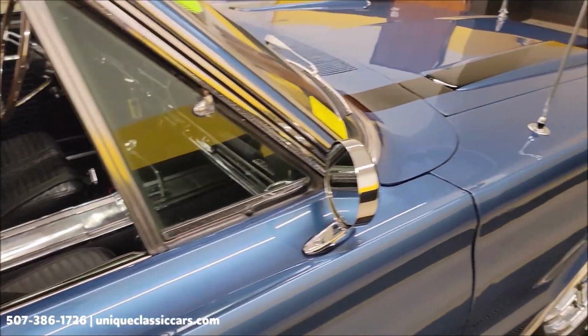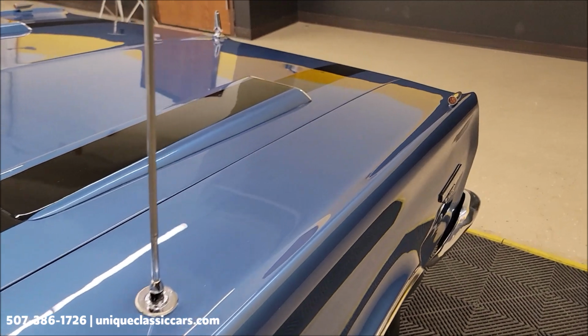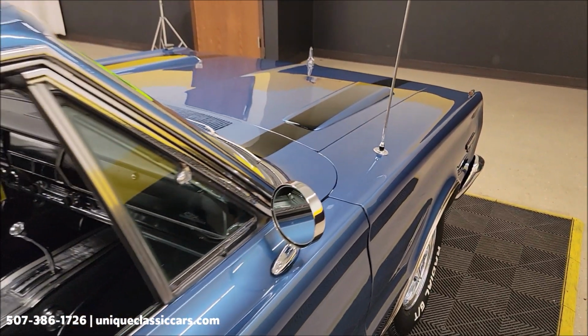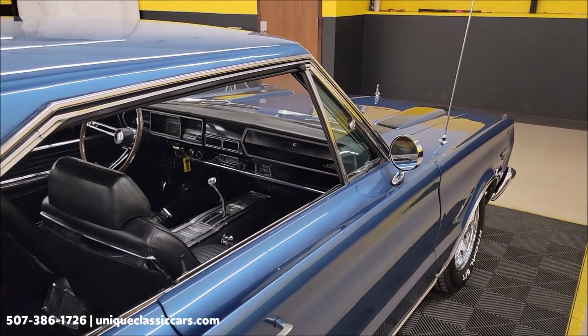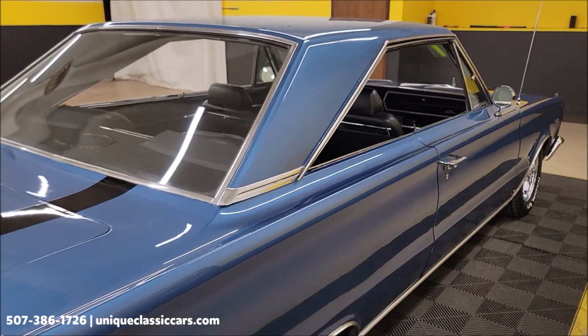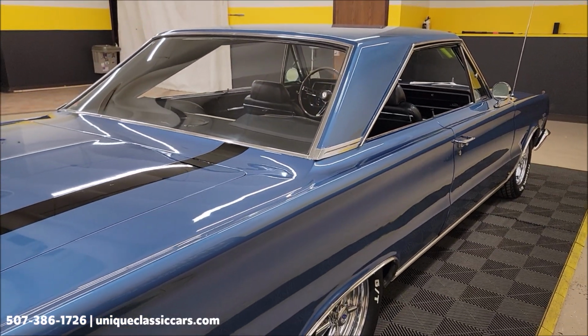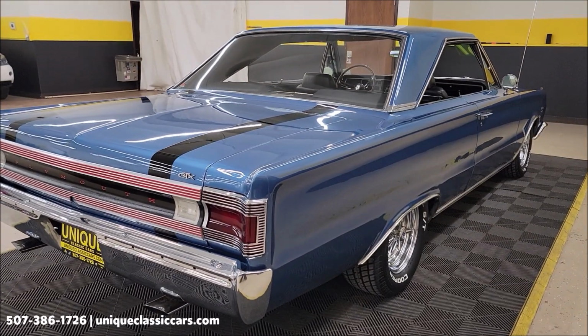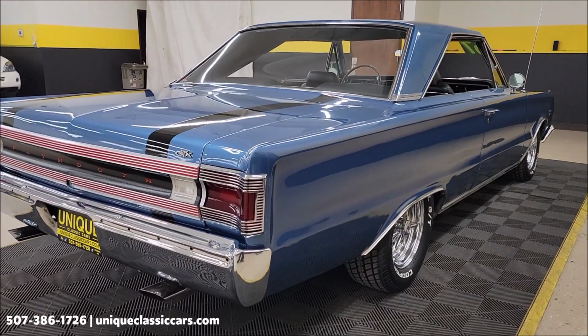As you can also see, it does have the fender mounted turn signal indicators. When you look in the still pictures, you're going to be able to see exactly how this car was equipped. We did some decoding of the fender tag. And there's also a partial build sheet from underneath the seat. We'll have that in the still pictures also.